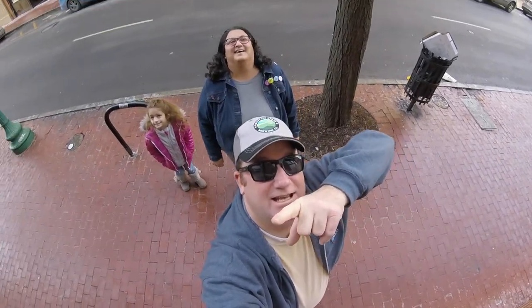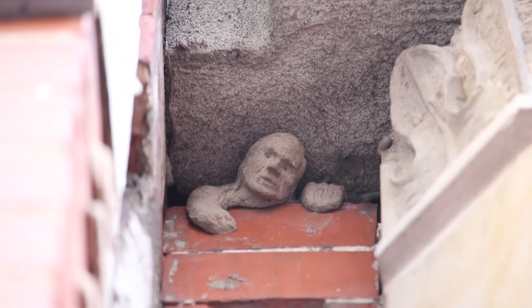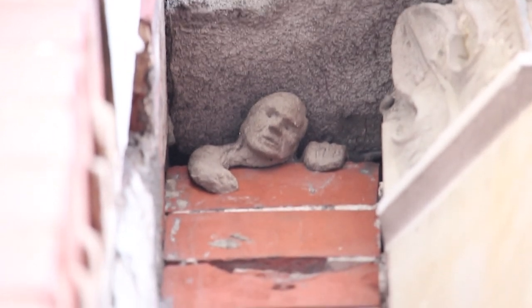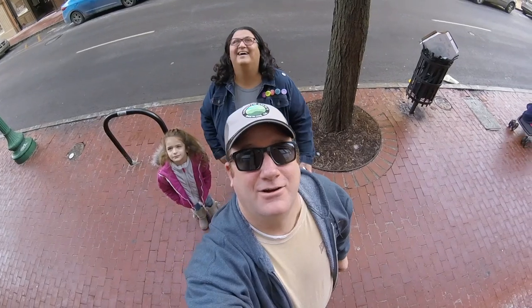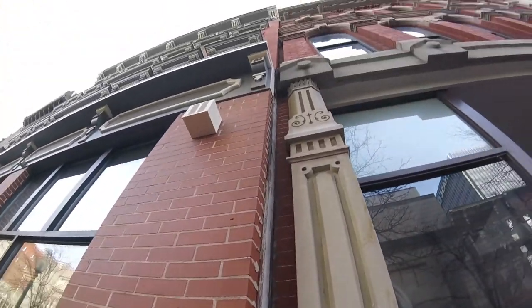Mortar Man just kind of peeking out right there. Look how small he is. He's crazy, just peeking. He's like crawling out of the brick between the first and second floor. How crazy is that? I told you. It's Mortar Man. There he is. Awesome. That was Mortar Man.